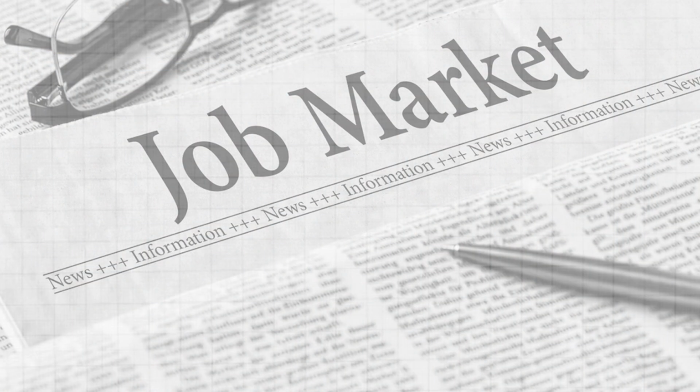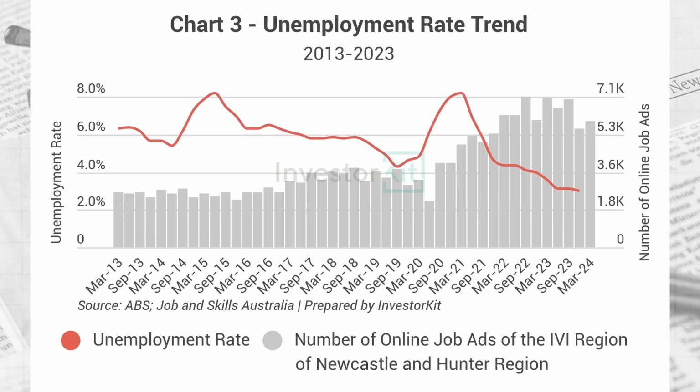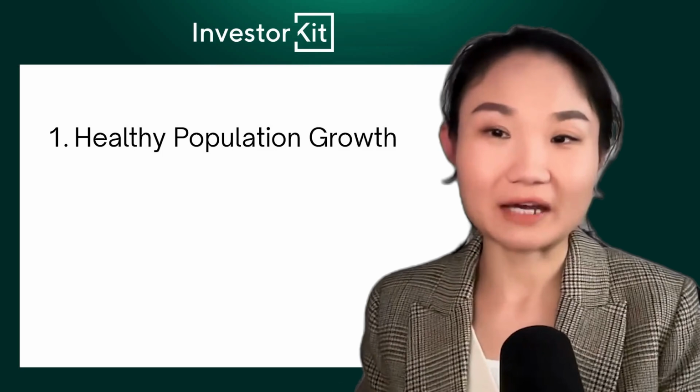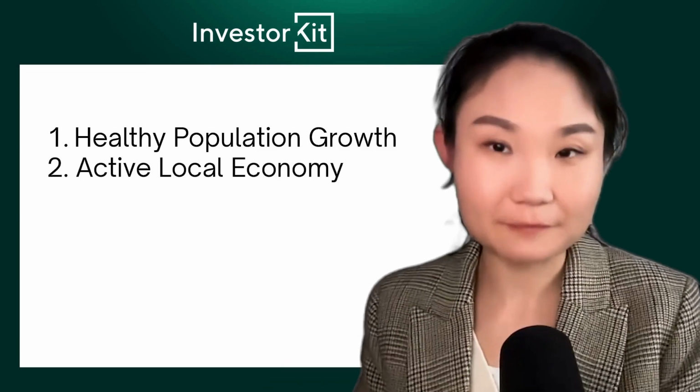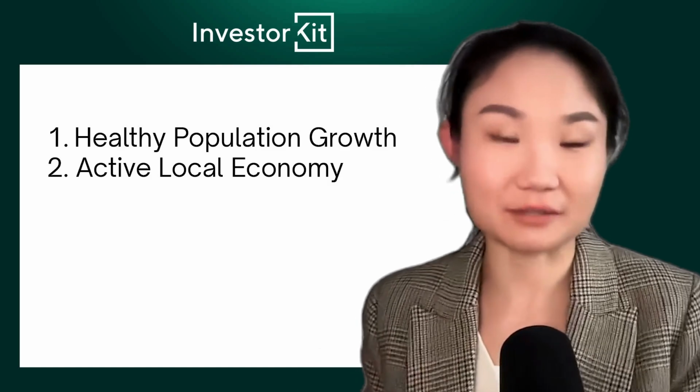And then if we look at the economic trends here, the unemployment rate has declined a lot since 2021, now at around 3%. That is the lowest level in over a decade. And at the same time, the number of job opportunities is also quite lifted compared to its last 10-year average. So the local economy is also doing really well. Now, we have a healthy population growth. We have an active local economy. They are both providing a good foundation for Newcastle's housing market.